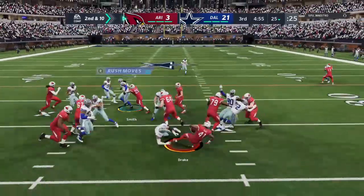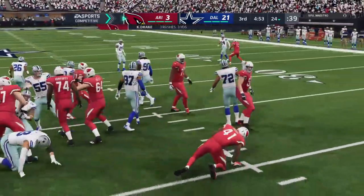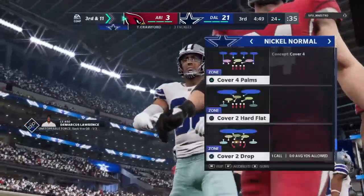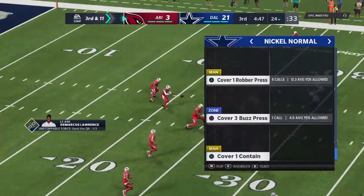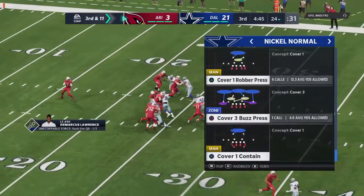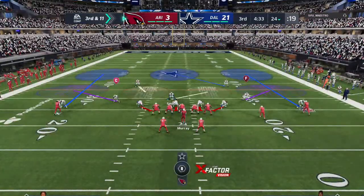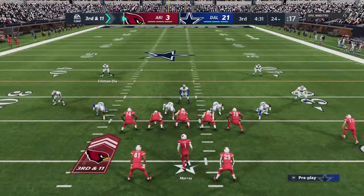Now a draw play with Drake. Absolutely nobody fooled there. He's going nowhere fast as he's stopped behind the line of scrimmage. It'll go as a loss of a yard, so now they deal with 3rd and 11. This offense in desperate need of a conversion as they come up on 3rd down.